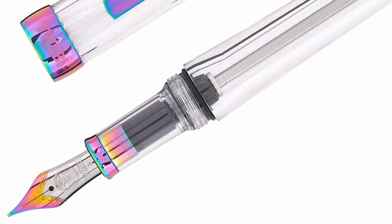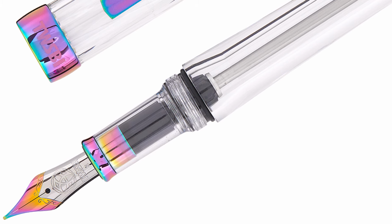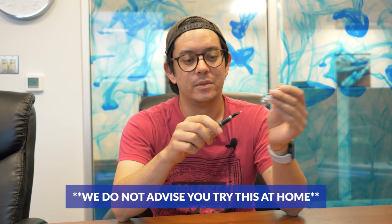The only thing that I would change, and Drew doesn't like this either, is the step. Drew no likey step. No. So, yeah, that's my favorite pen. This one was the first one that I got.